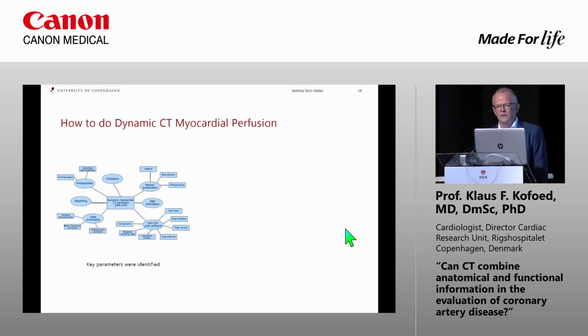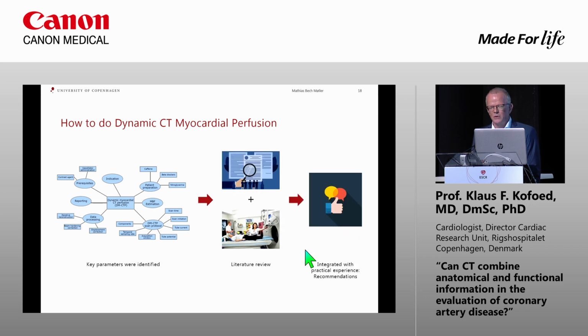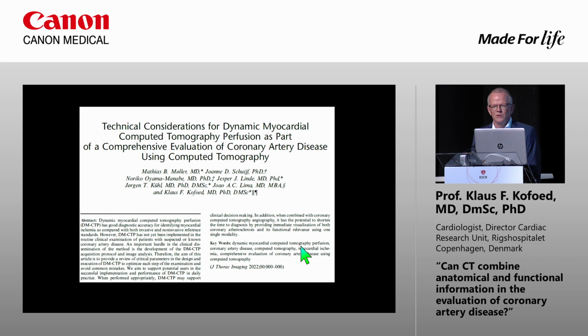Is it easy? Well, this is one of my PhD students that did this slide. He spent 3 years trying to figure out what would be required to be able to do this, and there are so many factors here. I don't want to get you bored and go through all of them, but we went through the literature and we did our own experience. And if you would be interested in setting up your own system, you can read how our experience is and how you may or may not implement or set up a dynamic CT perfusion protocol for your particular center.